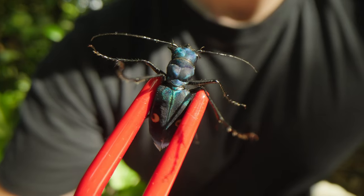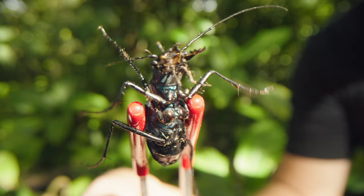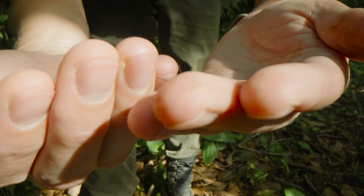Check this out. That is a tiger beetle. And I cannot believe I was actually able to catch one of these lightning quick insects. Not only are they ferocious predators, they are one of the fastest beetles in the entire world, capable of reaching speeds up to 5 miles an hour. Now, I know on the surface that doesn't sound very fast, but you think about the size of that beetle, traveling 5 miles an hour is like a speeding bullet.